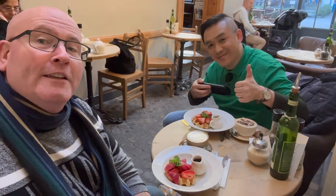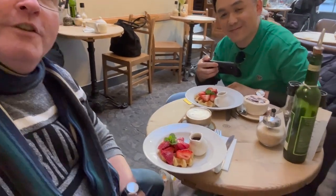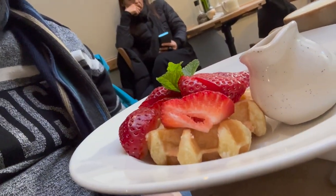And look, we have found our waffles, and they are served with strawberries and chocolate sauce. Have a look at this. I think this is going to be absolutely delicious. So Paul, why did you get stuck in? Certainly.